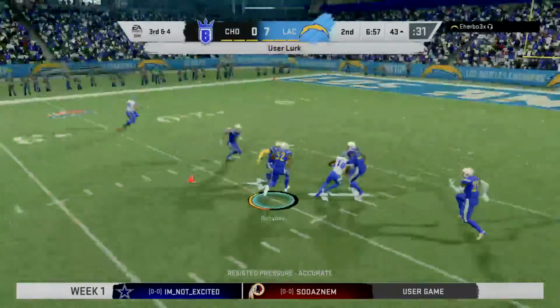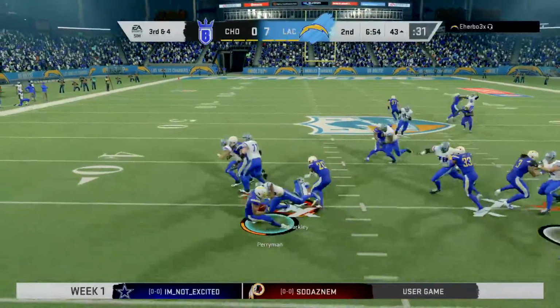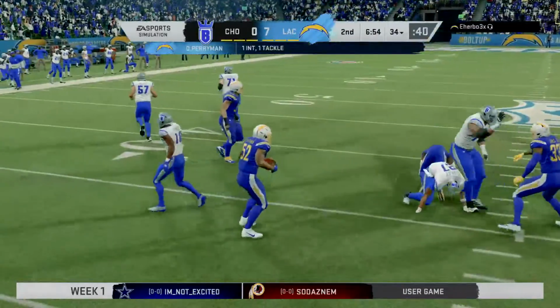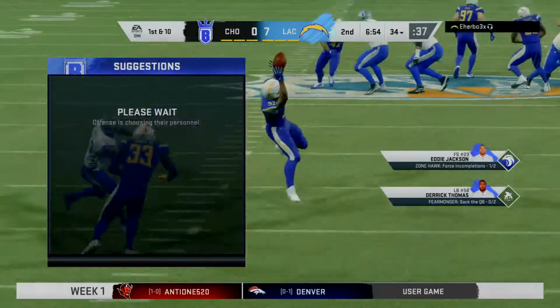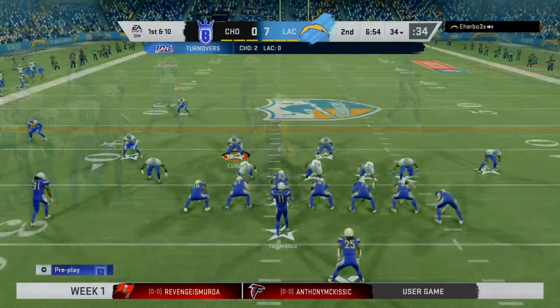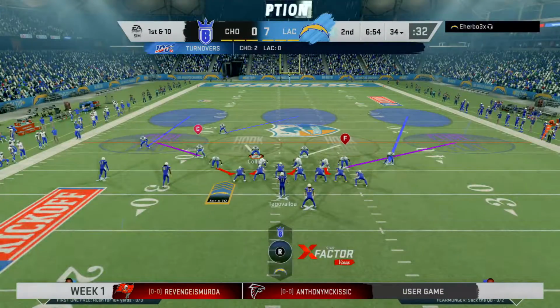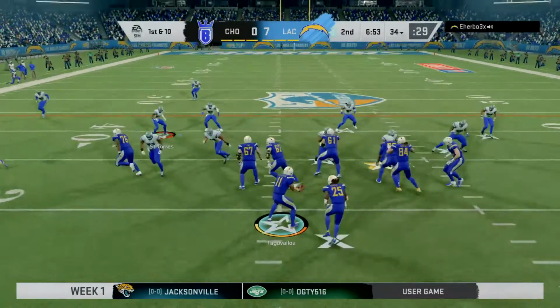Now Goff. Into double coverage, and it's intercepted. Picked off by Denzel Perryman. And the return will be stopped at the 34-yard line. Well, they didn't exactly show patience there, did they? Just down a score, they come out firing right away and compound things by throwing an interception. They put their defense in a really tough spot.